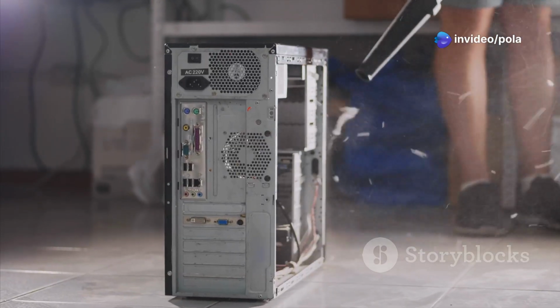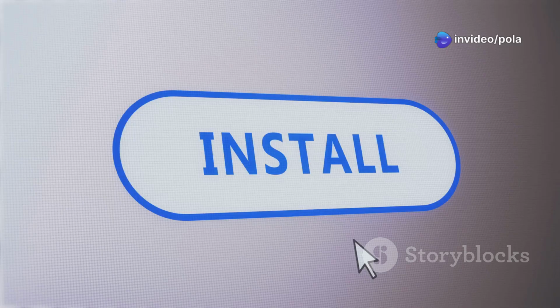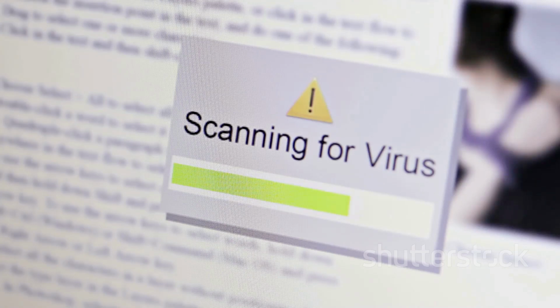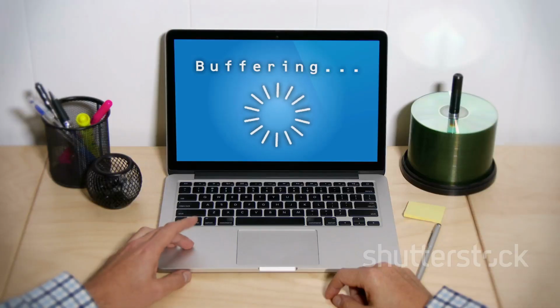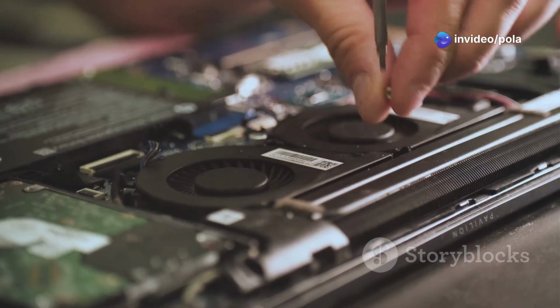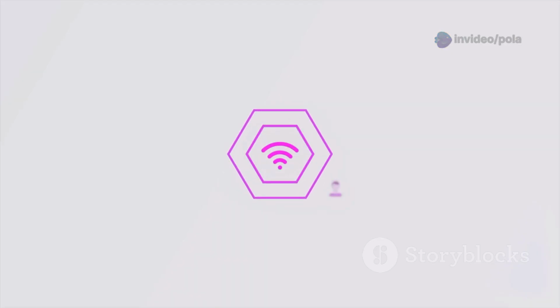Also, clear out temporary files. Type Disk Cleanup in the search bar and run it. Keep your system updated and scan for malware regularly. These quick tweaks reclaim resources and restore snappiness. If your PC is still slow, check for failing hardware or consider a fresh Windows install. Simple steps, big difference. Now let's fix your Wi-Fi.